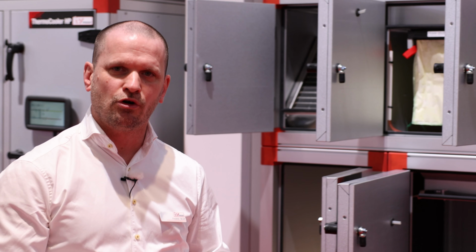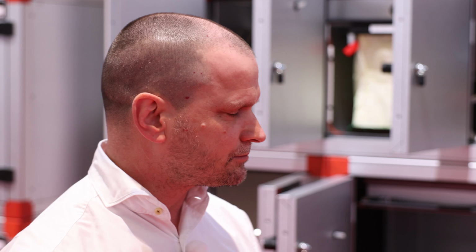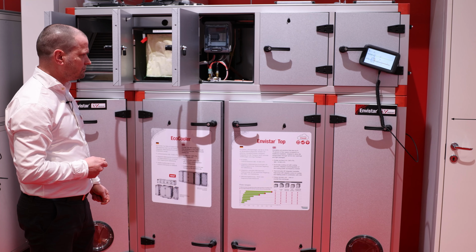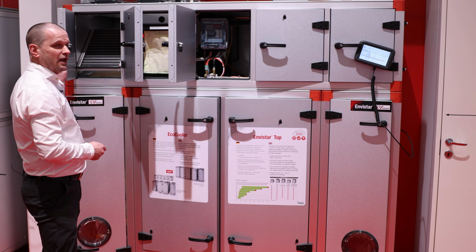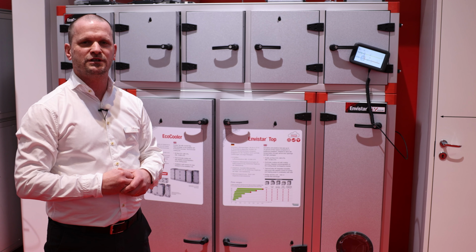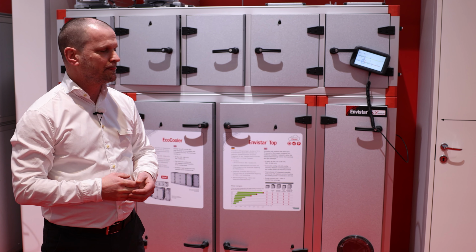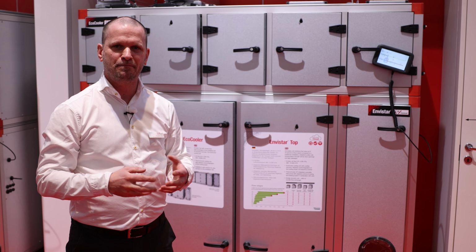The unit is equipped with integrated controls, of course. We have a Siemens Climatics controller. It communicates by Modbus with the different components inside the unit, such as dampers, fans, etc. Quick cable connectors, so once you install the unit in the machine room, it's very easy to plug and play all the connections to make it electrically wired completely. So, using EnviStar top units with counterflow exchangers with integrated cooling gives you a lot of benefits. Very easy for site transport, easy to mount on site. You get the integrated cooling with cooling recovery, as well as a very energy efficient heat exchanger solution.